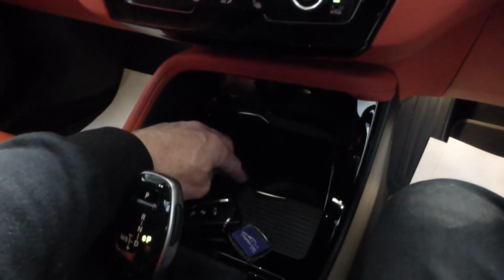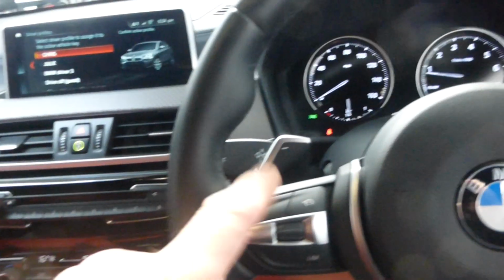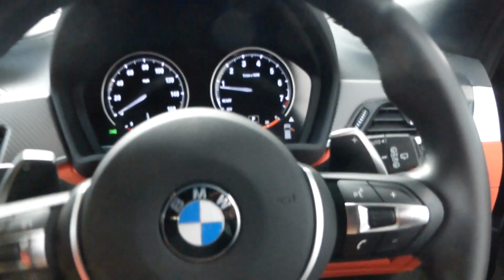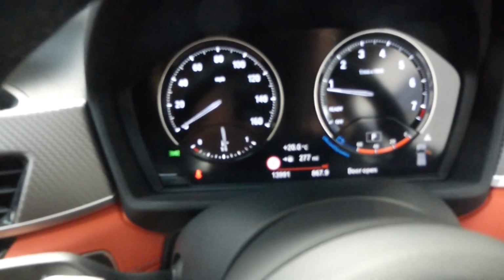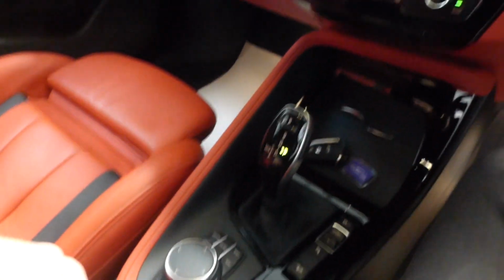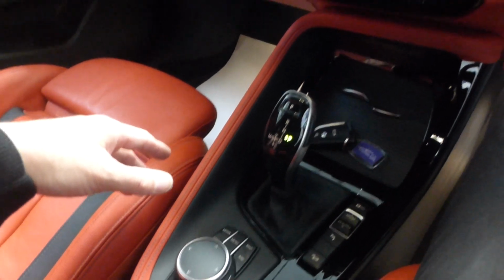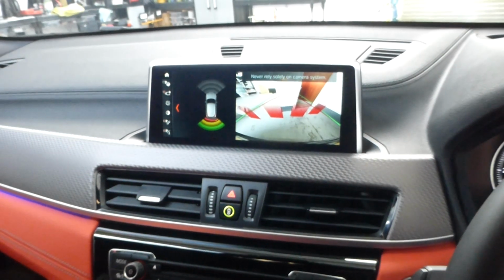You have a 12 volt. There's also a 12 volt in the boot. I haven't showed you, but there is. Stop start technology, you can override it. Paddle shift, obviously you'd imagine that on a car like this. 13991, if you can see that, absolutely guaranteed, 100%. You put your phone in there and it will charge wirelessly. I've included the photograph of my phone doing just that. There is also a reverse camera just there.